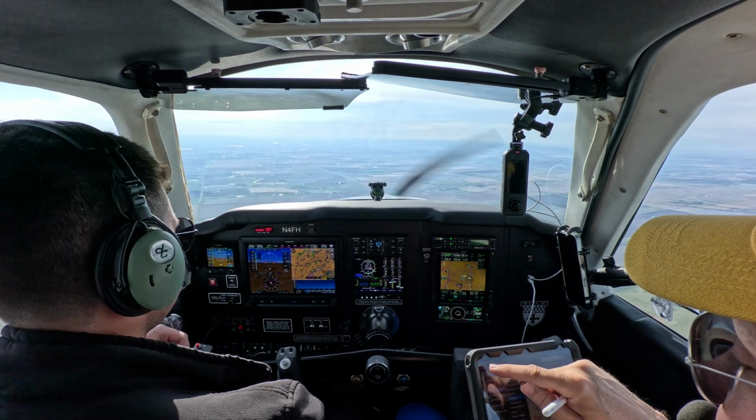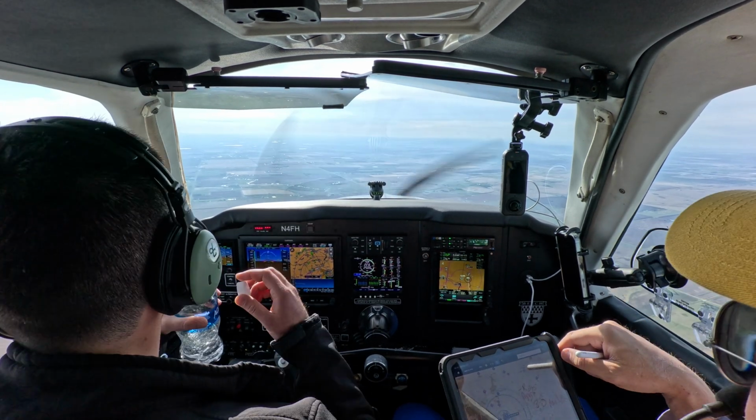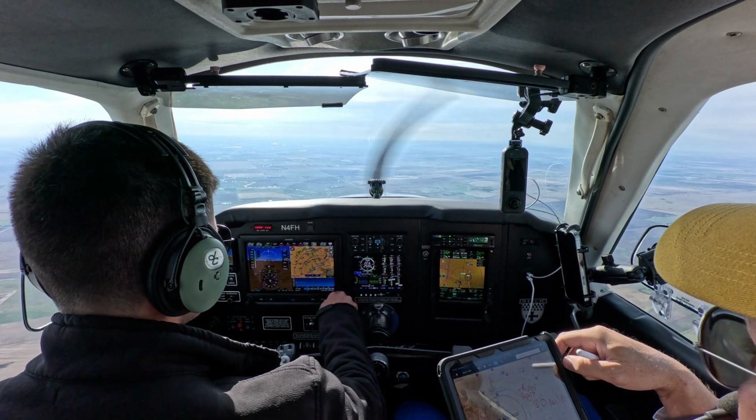Echo Bravo Bravo, 11 o'clock, 3 miles inbound for Springbank. There's a Cessna that'll be 500 feet above. Echo Bravo Bravo, looking for the traffic.